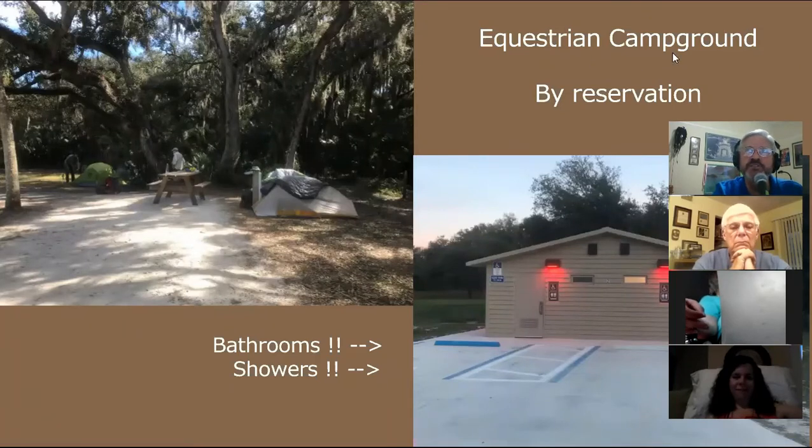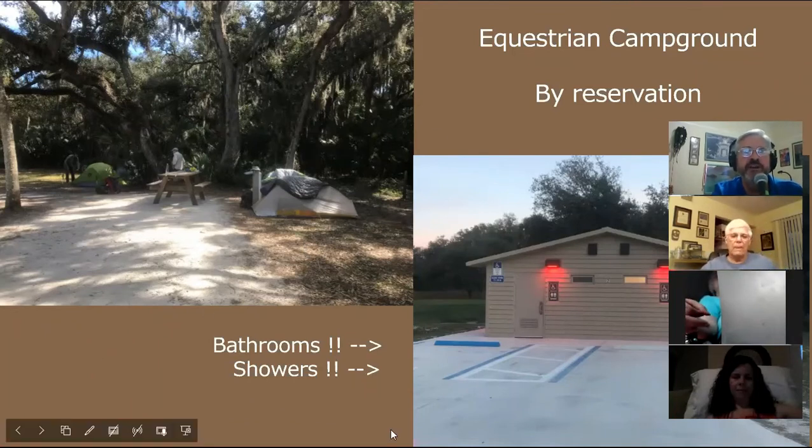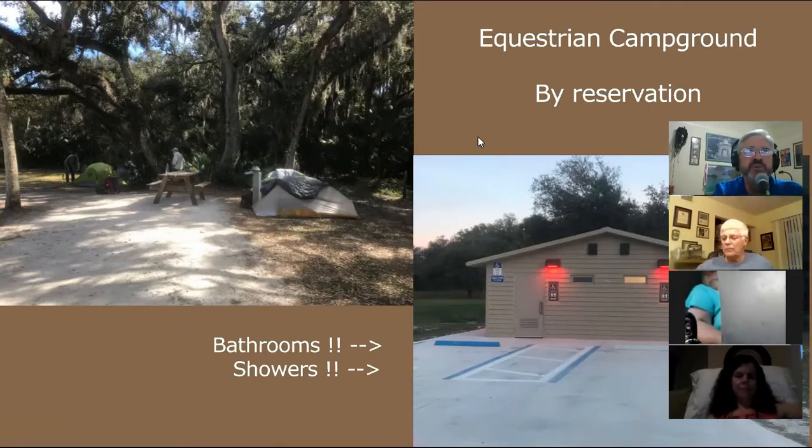They call this the equestrian campground, because there's an equestrian area. Some of the people will bring their horse trailers in, and there's a corral there, and they can leave the horses in the corral and go out trail riding on some of these trails throughout the prairie.